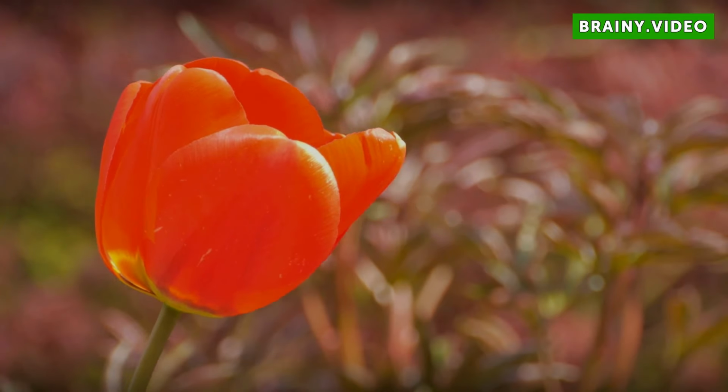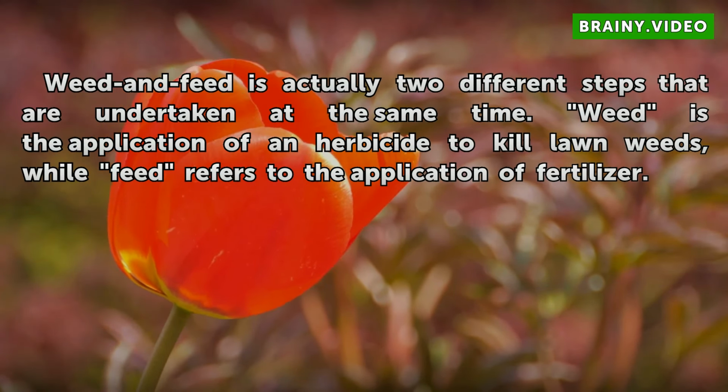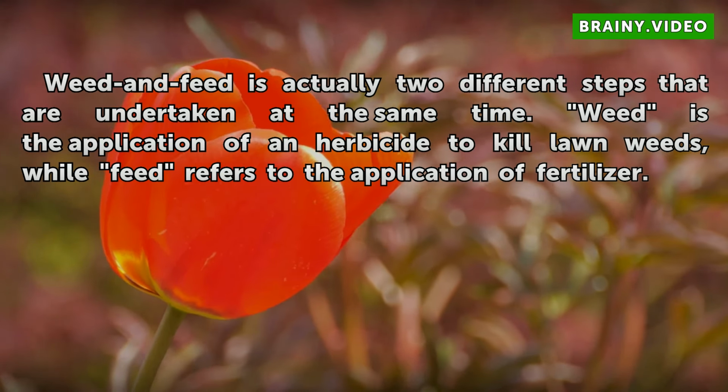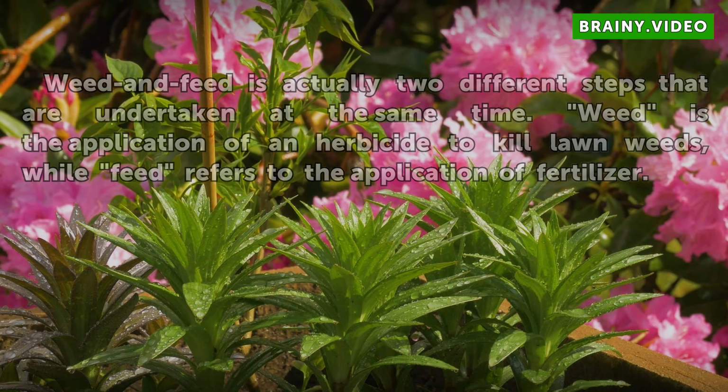Significance. Weed and feed is actually two different steps that are undertaken at the same time. Weed is the application of an herbicide to kill lawn weeds, while feed refers to the application of fertilizer.